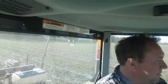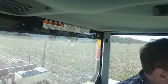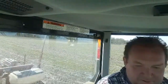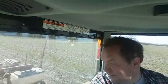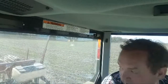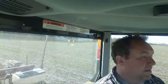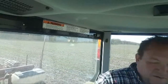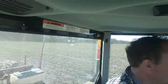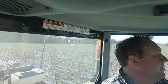Oh, here comes that sinkhole I mentioned earlier. I guess it's not as bad as I thought, but I still might want to bring some dirt down here and fill that baby in. Oops, found it. The spray guys would probably appreciate it, because with a 120-foot wide boom, they'd still find that sinkhole.